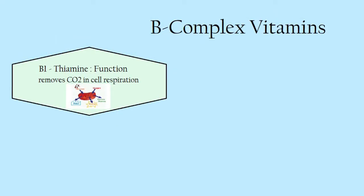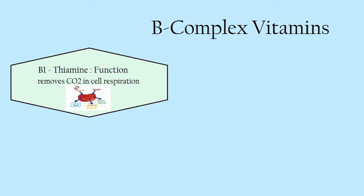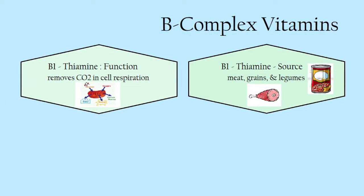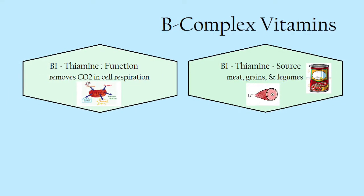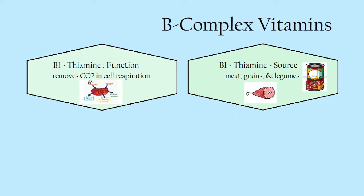Let's start with vitamin B1, thiamine. Its function is to remove CO2 in cell respiration. You can find it in meats, grains, and legumes. Deficiency symptoms lead to a condition known as beriberi.